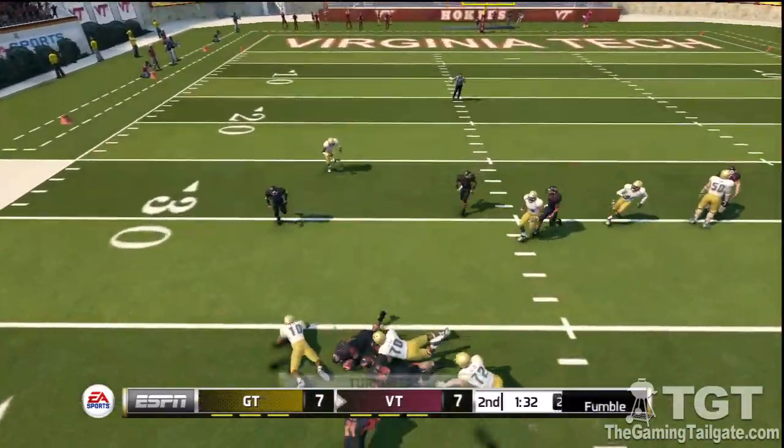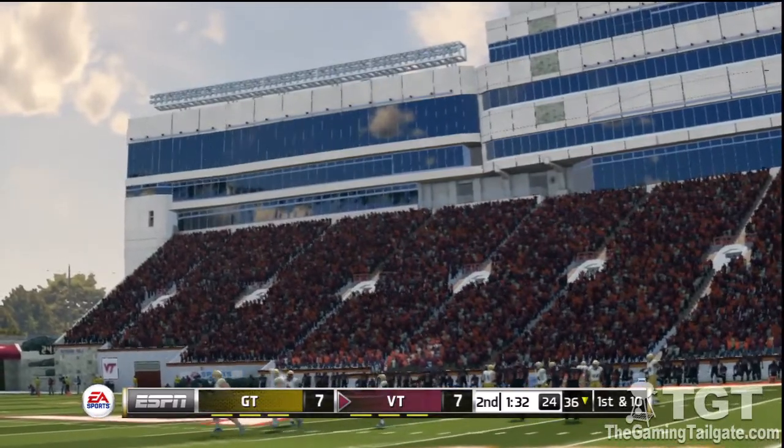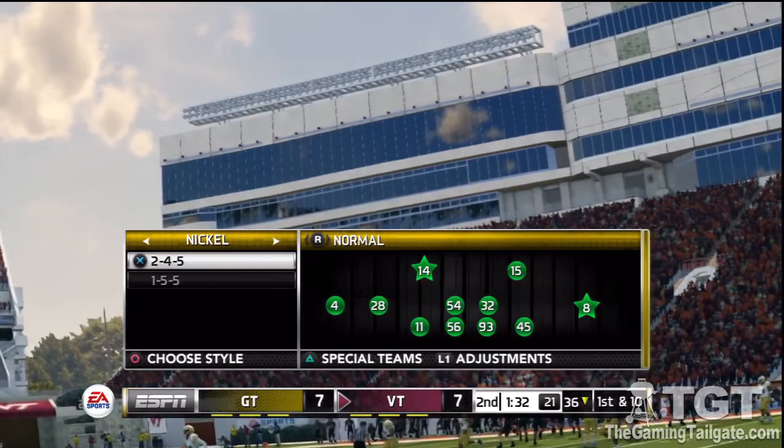Pitch it, and now the ball is loose. It's recovered, and that's exactly what this defense was looking for. Yeah, that fumble gives these guys some added life. Now let's see if they can capitalize off of it.